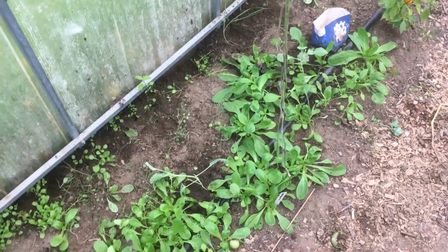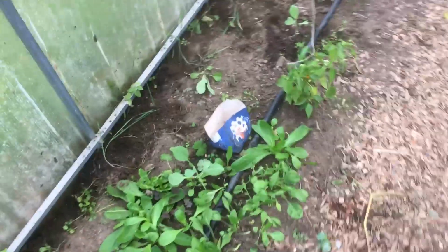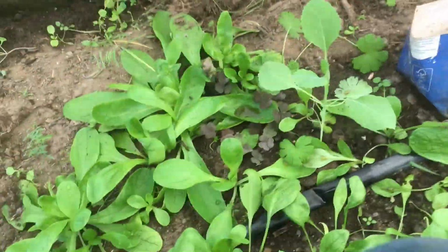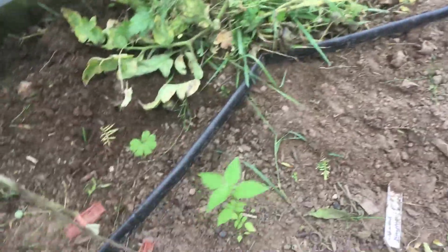What else was there? So they grow nice big leaves like this eventually. So there'll be plenty of that. These are self-seeded or you planted them? I don't know. Is that basil? Maybe just a weed.